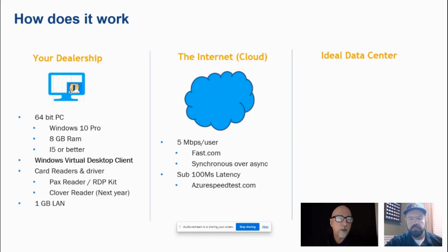The only other thing I would mention from a requirement perspective is your credit card readers. They still connect directly to your workstations. Currently, most dealers are working with the PAX readers, and for those you do have to have what's called the RDP kit. Basically, one of them plugs into the internet, one of them plugs into the USB port on the workstation, and that's what helps make that whole connection.